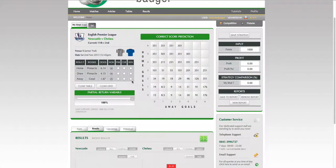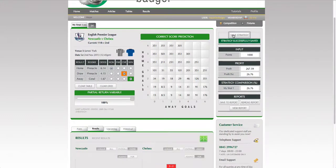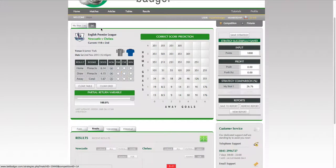Let's have a look. I think Chelsea have to do it. I think we'll give Chelsea a win. I can't see the point of placing anything else. That's what we do with the layoffs, to see what we can get here. We're at 67%, so we've quite a lot to play with. Go straight for a money back on a draw. It's quite good, that. Let me save that. Just take a copy of that.